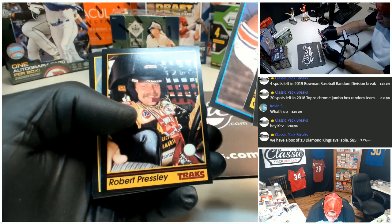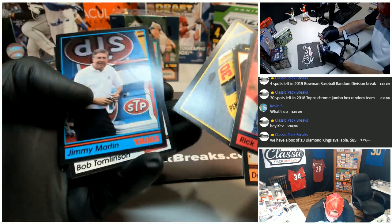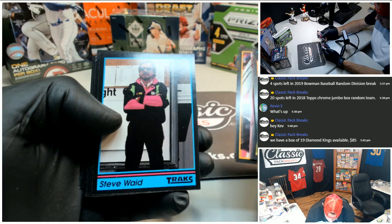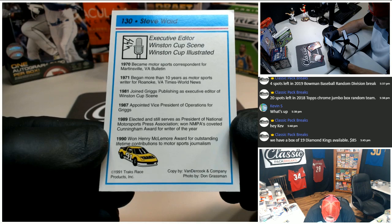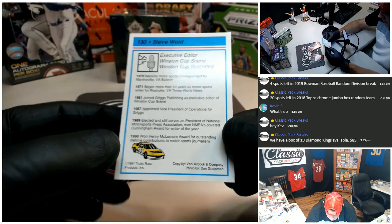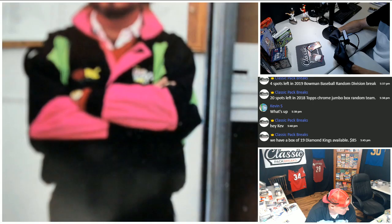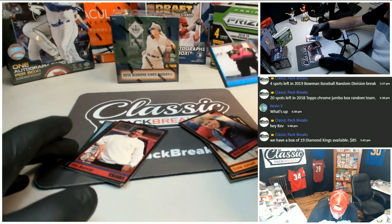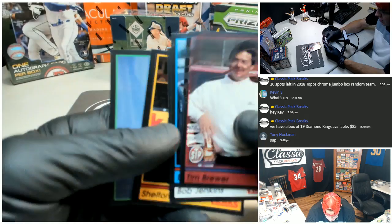Dale Jarrett is a young buck. Chuck Ryder. Robert Presley. It's a cool looking Waltrip card. Wow. What's his story? Okay. Executive editor. Winston Cup Scene. Okay, so he's a correspondent, so he should be dressed like that. That's maybe mellow yellow. Yep. So he's up there with what's his face? Petty. Kyle Petty. There it is. The official Days of Thunder.